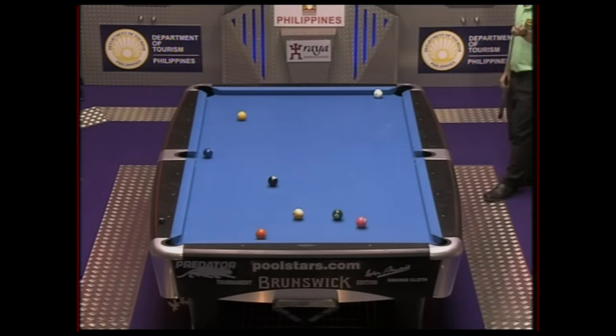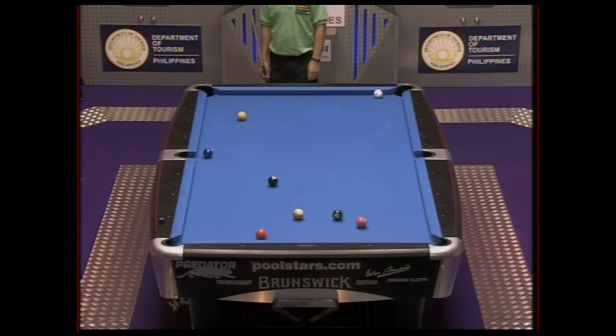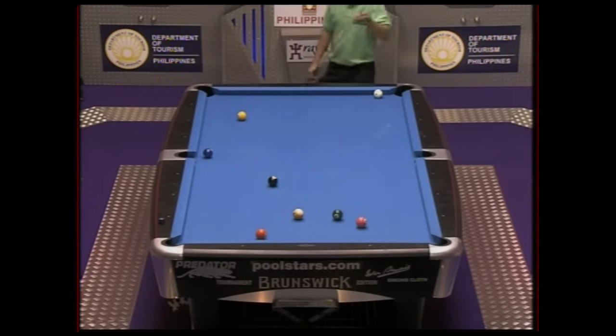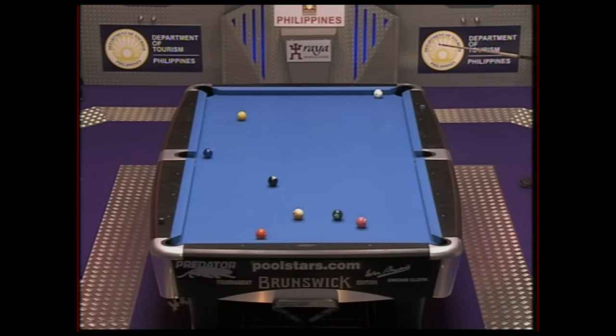Well, let's see how the master of the bank shot handles this, if he chooses to. I think he'll shoot at it. Do you really? Yeah. If he banks it in, he's going to win this game. Yeah, but if he misses, it all comes down to this shot. He doesn't pass. This guy's a shooter. Yeah, you think he's going to bank it. I think he's going to go for a safety, so we'll see.